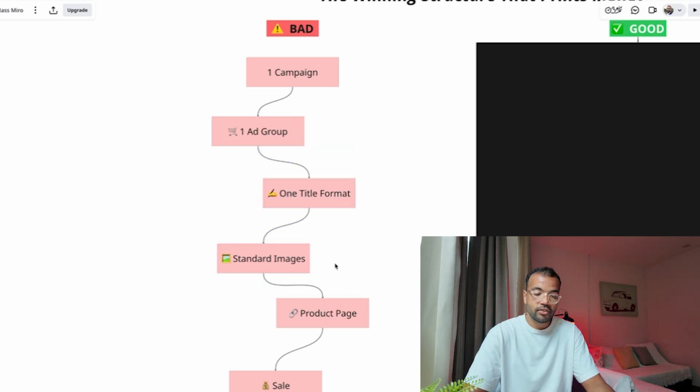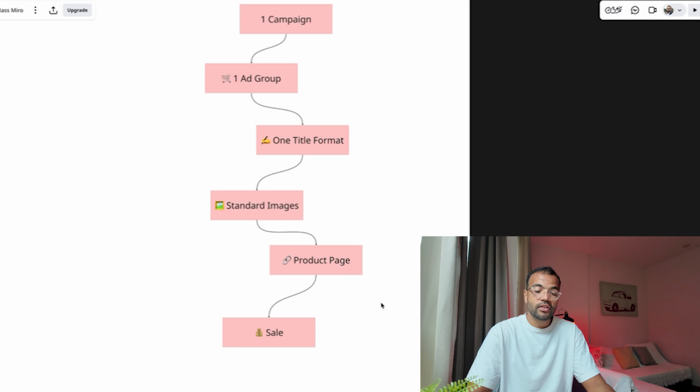And you're probably just running standard images. Then you're just routing it straight to the product page. This is a cold customer we're trying to focus on here. So maybe they're not quite sold on you and your product, your features, your benefits.